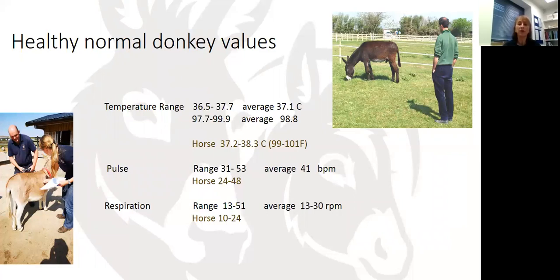Temperature, unfortunately, does mean taking the temperature with a rectal thermometer. It's a good idea to get your donkey used to being handled around the tail area, just gently tickling around the dock, so he starts to find that a pleasant experience.